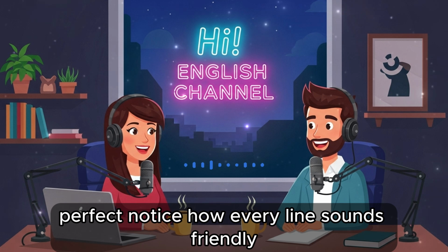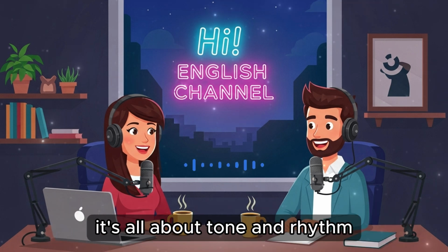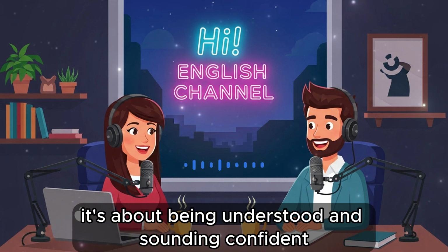Perfect. Notice how every line sounds friendly, short, and natural. No need to stress over grammar. It's all about tone and rhythm. Exactly. Fluency is not about being perfect. It's about being understood and sounding confident.